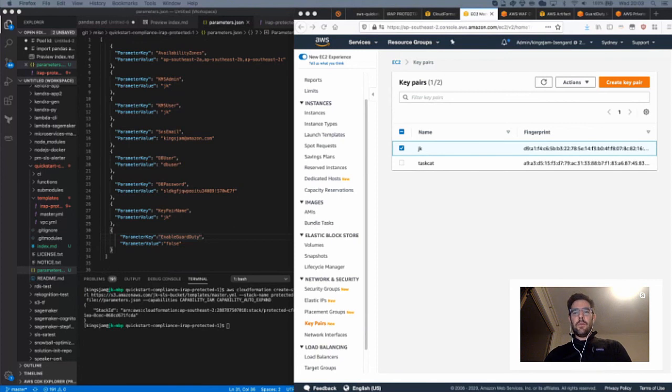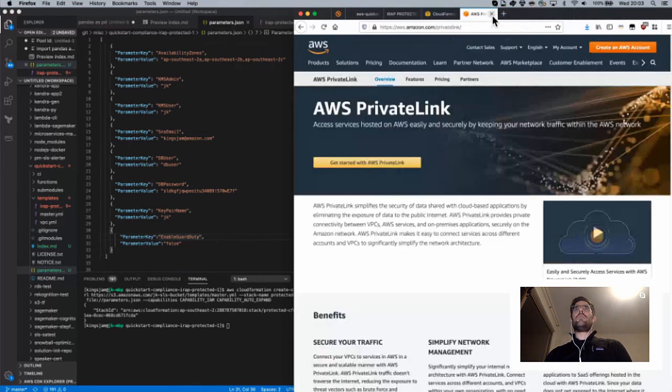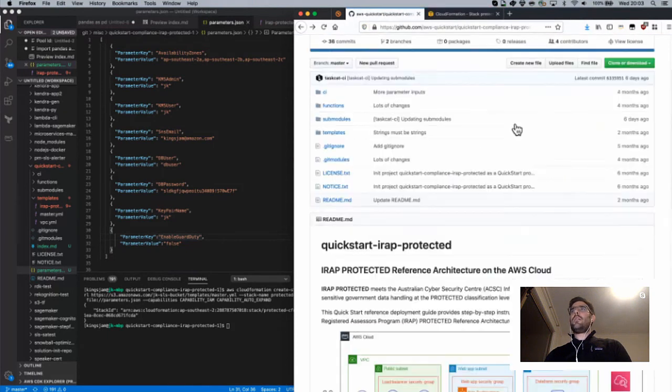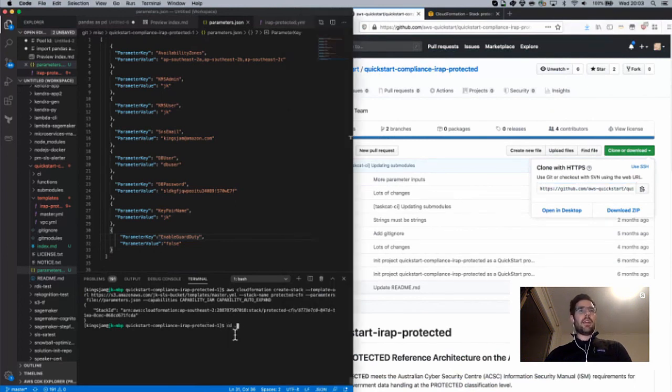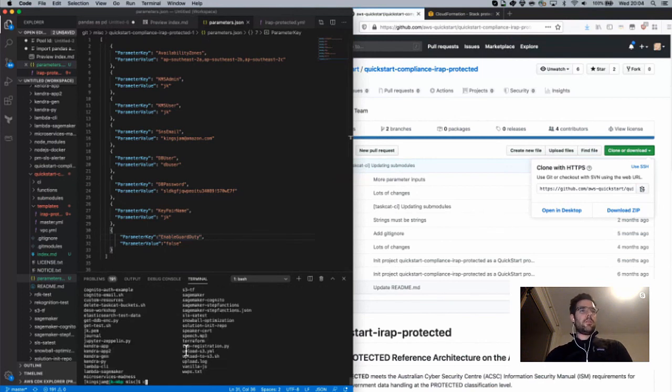Awesome. Okay. So let's go through. I'm going to close some of these tabs. Let's go through and actually get this, do a git clone and see what this actually looks like. So I'm going to clone this repository. I'm going to pop back here. Let's go up a level and let's do a git clone of that URL. Okay, cool.